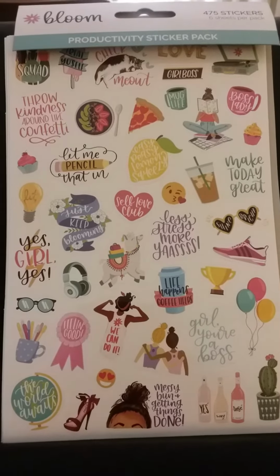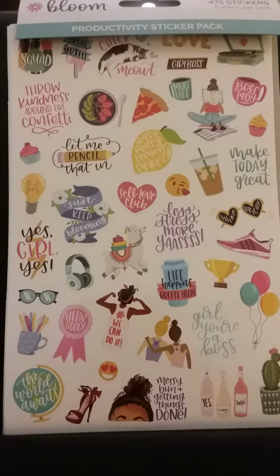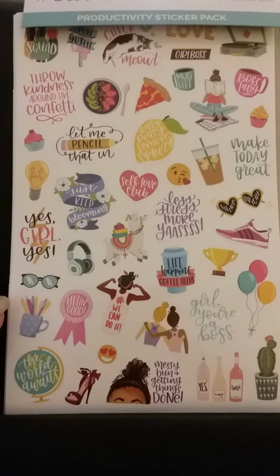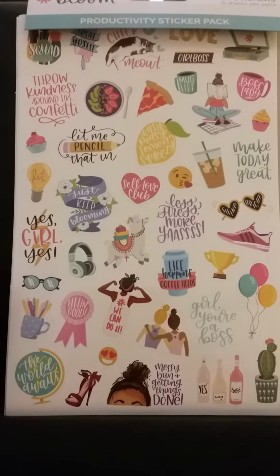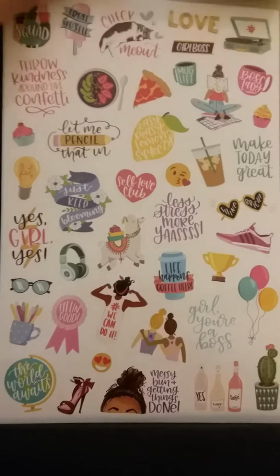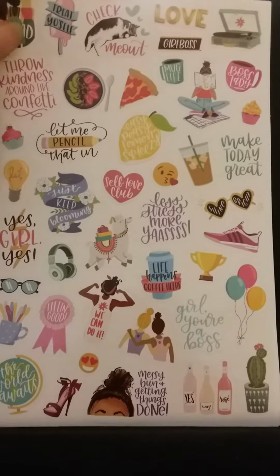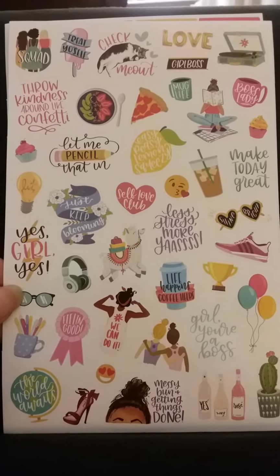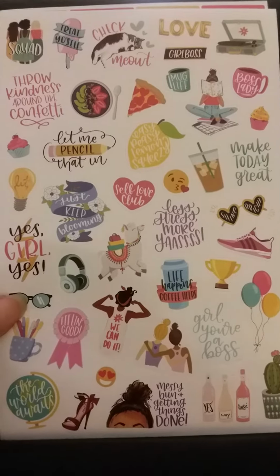I am back. Now I will be doing a review of these stickers by Bloom Daily Planners. I got these from Amazon and I'm so looking forward to getting these. So here's, let me show you what these stickers look like. And these are so nice. I love them already. And these are the productivity stickers.